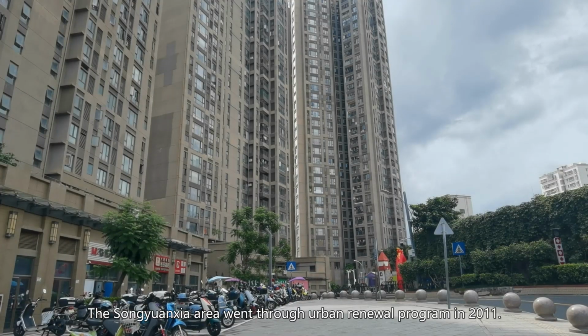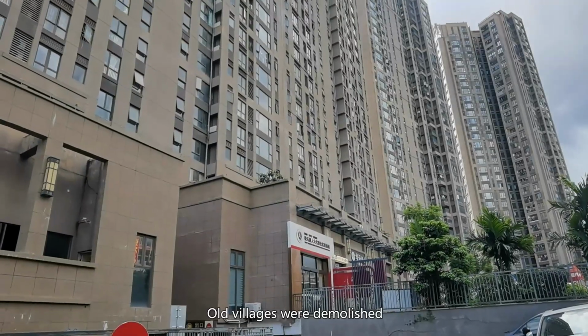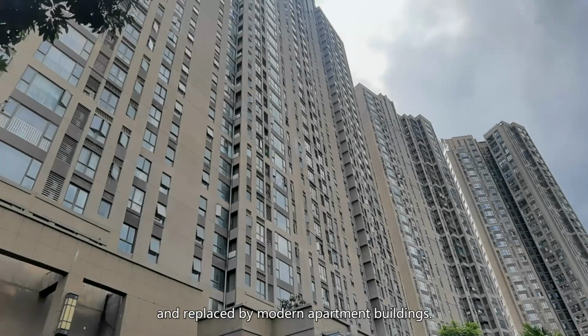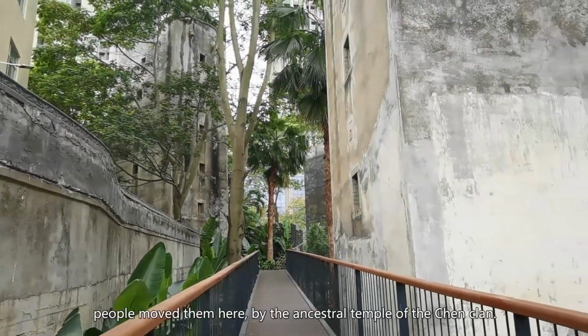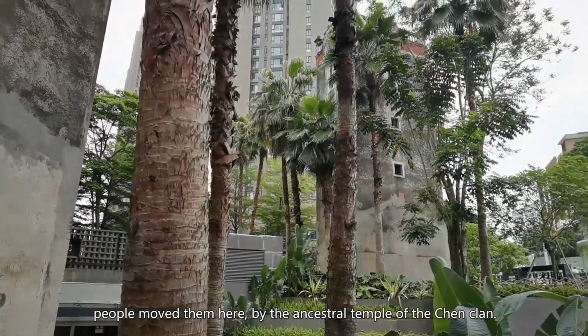The Songyuanxia area went through an urban renewal program in 2011. Old villages were demolished and replaced by modern apartment buildings. To preserve the Diaolou, people moved them here by the ancestor temple of the Chen clan.